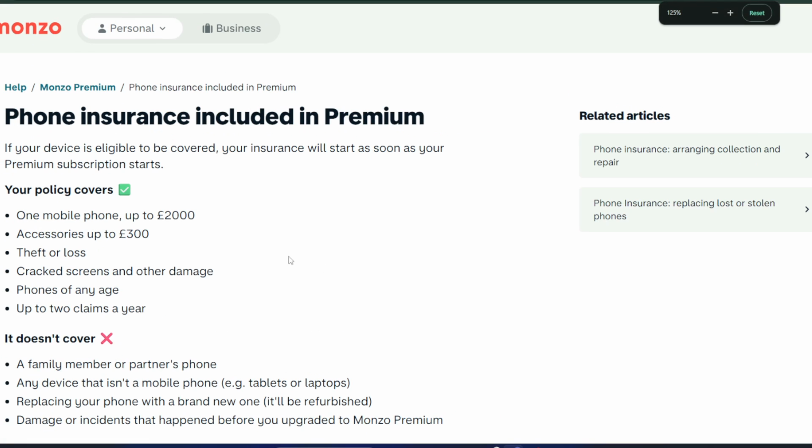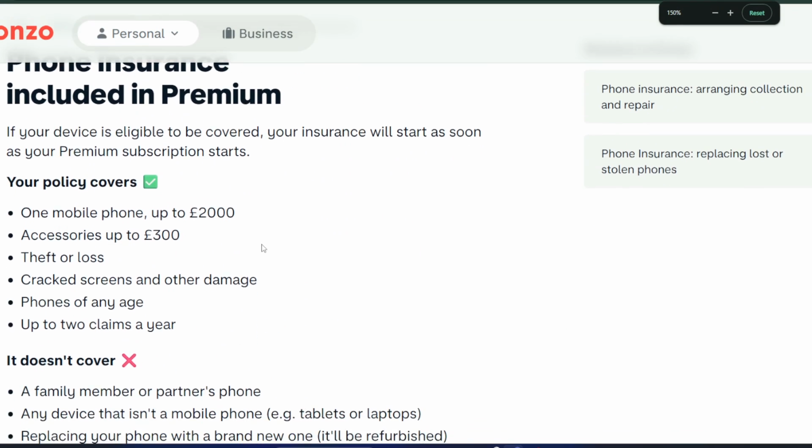And that's it. Upgrading your Monzo account is all it takes to keep your phone covered effortlessly.